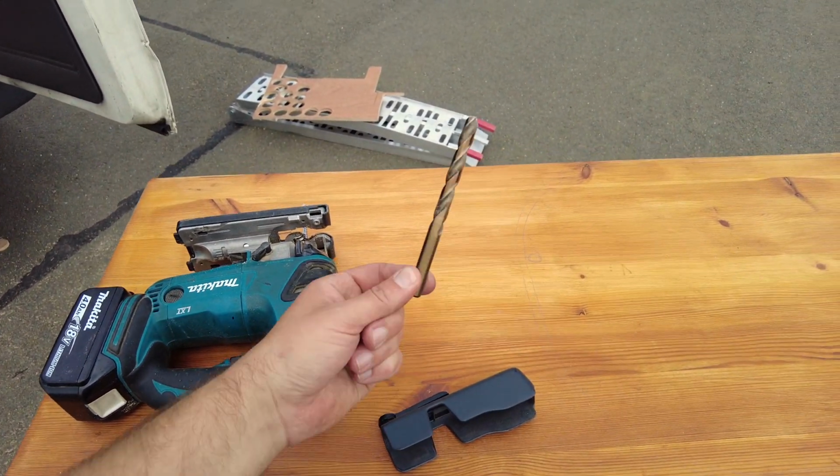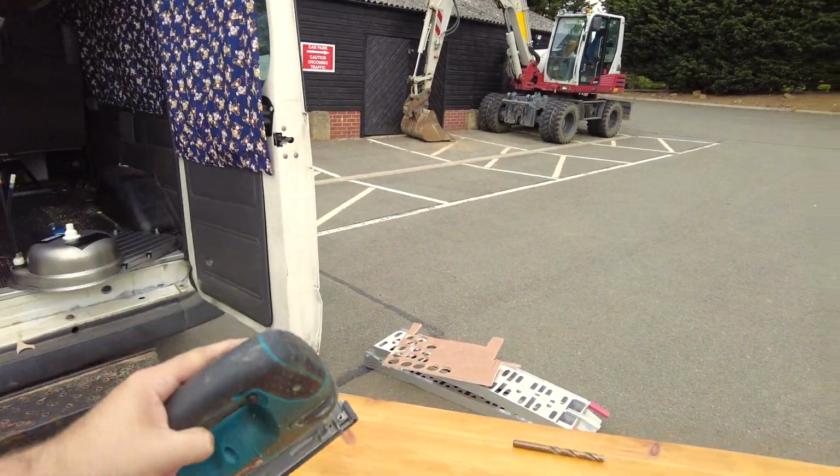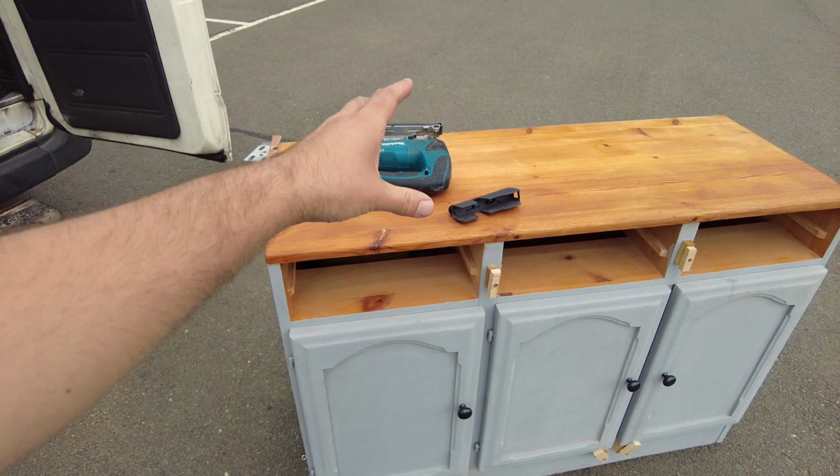This is a drill bit, in case nobody knows what a drill bit is, and this is a jigsaw. Is it a jigsaw? Yeah. Yes, it's a jigsaw. I know what that is. I've just dropped my drill bit.